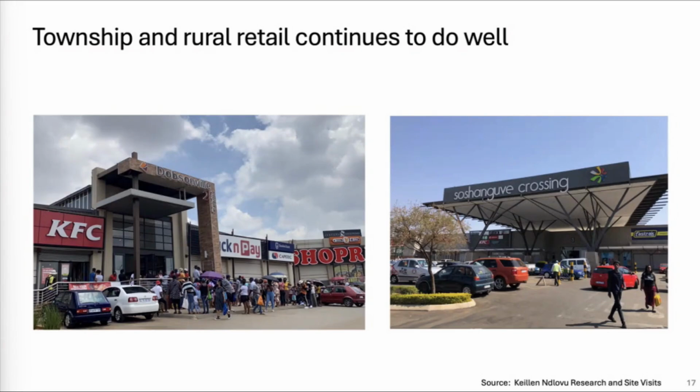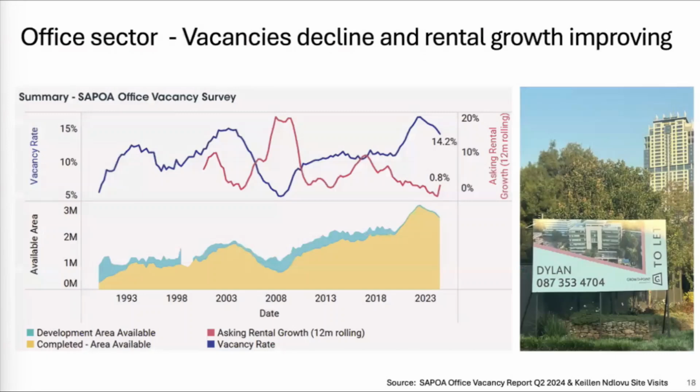On the right-hand side, that's Soshanguve Crossing, as well. I don't have the pictures to show you. Month end, the queues to Capitec are unbelievable as well. They have to tell people to stand even in those corridors leading to the bathrooms so that they don't disturb other shops. So these centers continue to do quite well. And some of the companies exposed to this will be Safari, you've got Exemplar, there's Resilient, and then Fortress to a certain extent. Dipula as well invested in that, and Fairvest.